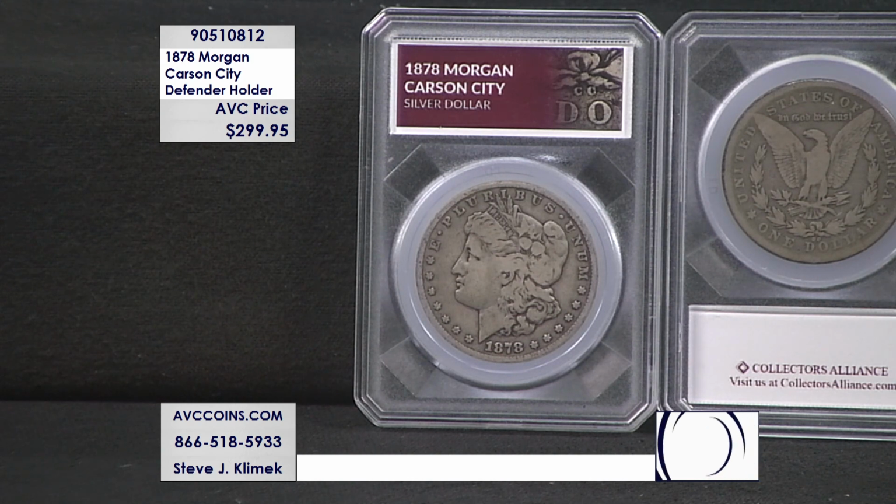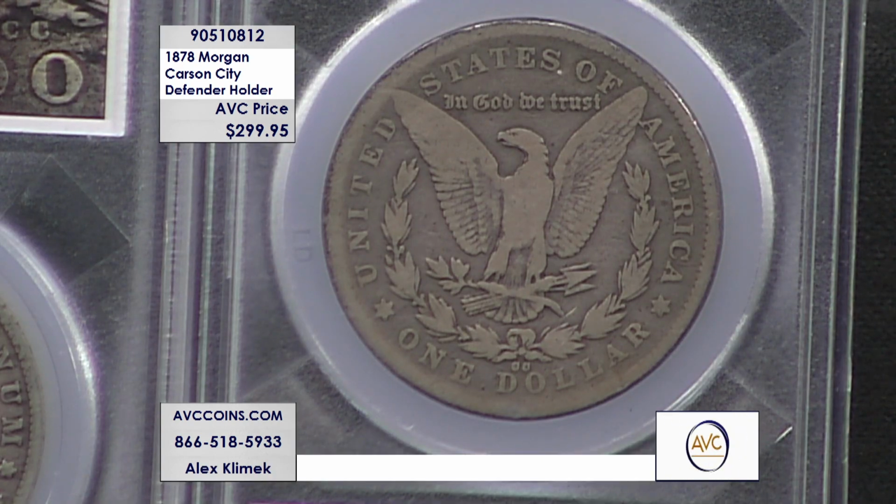When it comes to collecting, firsts and lasts are always important, and this was the first ever coin struck as part of the rarest Morgan dollar subset in the entire series, the rare Carson City Mint Morgan dollars. I like to call these the true coins of the American Wild West because they were the ones struck in the Wild West, all the way in Carson City, Nevada.